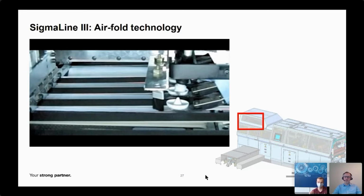This airfoil technology gives us huge advantages when it comes to flexibility, because we can be more flexible when it comes to the moment of creating the air blast. And it is also much easier to handle when it comes to wear and tear, because imagine you have a mechanical sword that creates this fold. You can have huge forces, and you can have a very hard time dejamming the unit. In this case, you just open the hood, take out the paper, close the hood, continue the production. No problem. Great stuff. So I understand the airfoil technology is one major aspect which makes the SigmaLine even more variable and flexible than it was before.